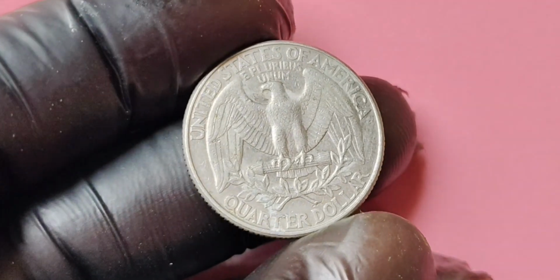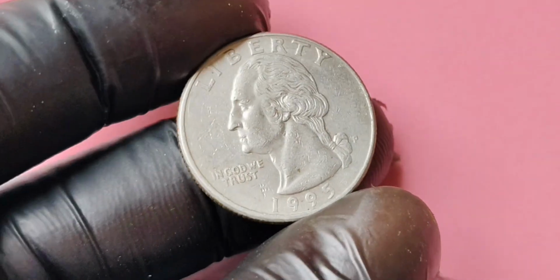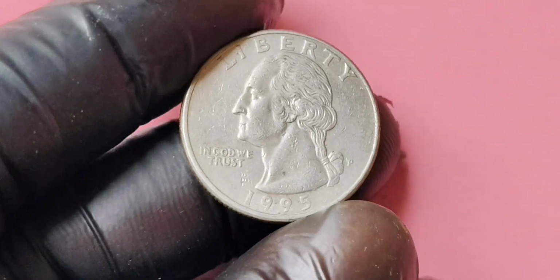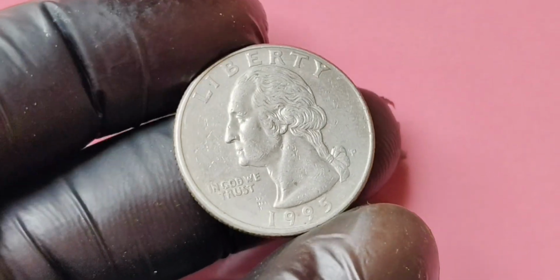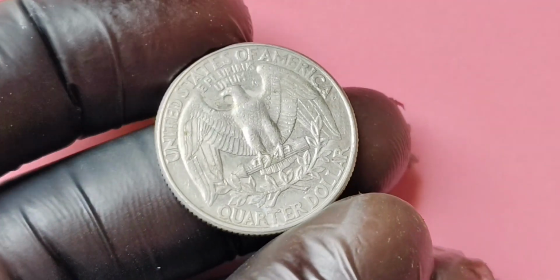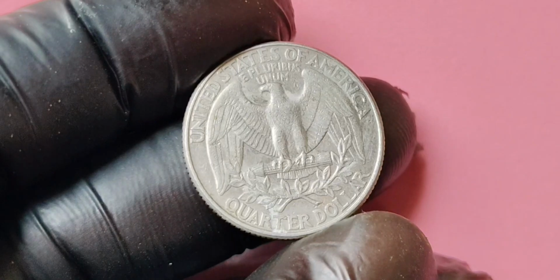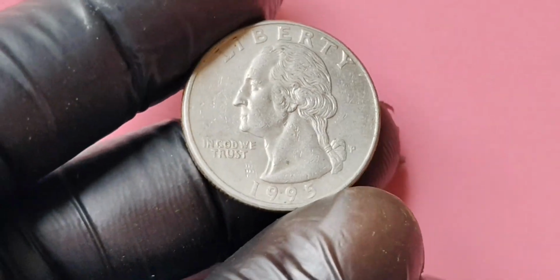First, let's take a step back and look at the history of the Washington quarter. The Washington quarter was first minted in 1932 to honor the 200th anniversary of George Washington's birth. The coin has gone through several design changes, but the 1995 quarter is particularly special. The 1995 quarter was minted in Philadelphia, as indicated by its P mint mark.